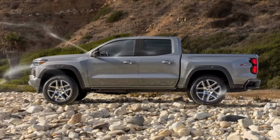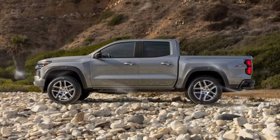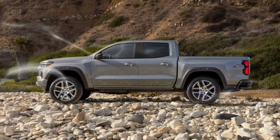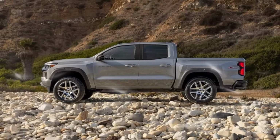With the Turbo 4 engine properly equipped, the 2026 Colorado delivers up to 7,700 pounds of towing capacity, a benchmark that even some full-size trucks struggled to meet just a decade ago.